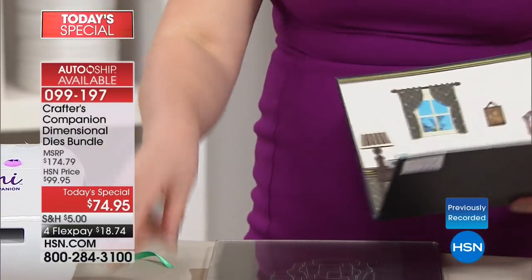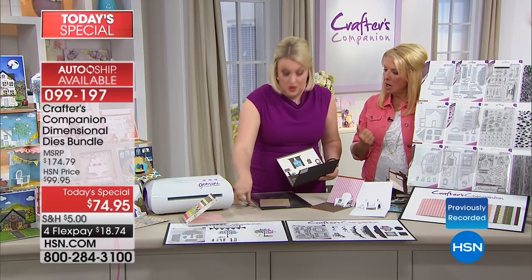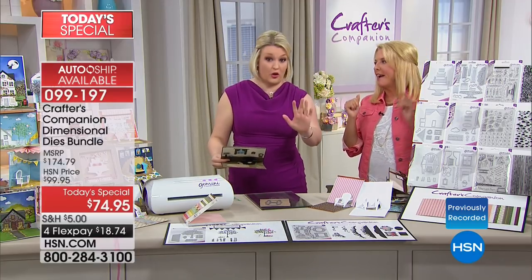So what I'm going to do is cut this die over top of some leather. And while you do that, I'm going to go ahead and talk about auto ship real quick. Please explain, because these are awesome.